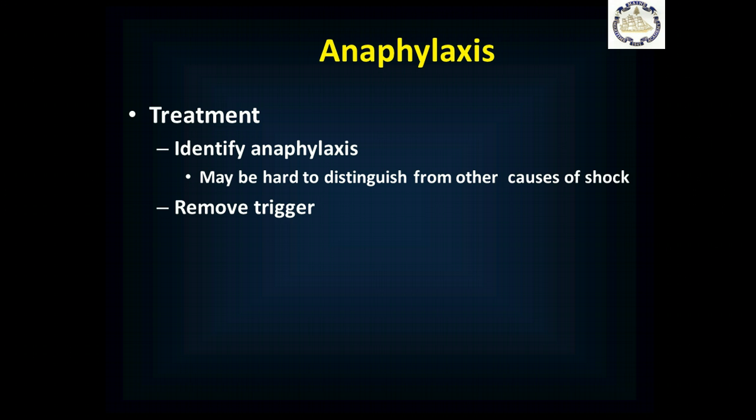So your treatment is to identify the anaphylaxis. And so you're looking for a trigger. This can be very hard to distinguish from other causes of shock. So if you have a patient with a low blood pressure and chest pain and flushed wet skin, you're thinking about cardiogenic shock. You're thinking they've had a heart attack. It could be anaphylaxis, but you need to differentiate that heart attack from the anaphylaxis.